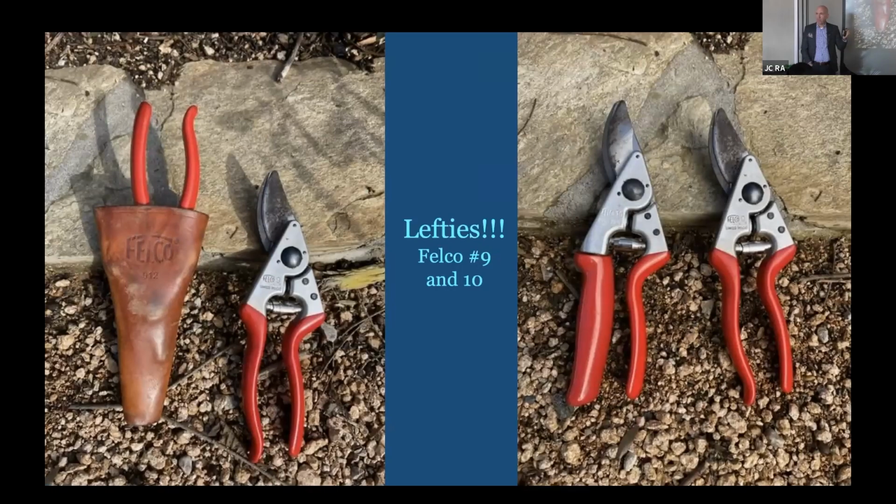They make them for lefties. Any lefties in the audience? I'm a lefty too. Number 9s are the left-handed ones, and I've got these up here. You can come look at them after the talk. But that specificity is good when you're pruning all day long. They make a number 10, which is a lefty that has a rotating handle. I've managed and worked in 2 rose gardens, and I've got these up here as well. They're going to help with that fatigue of pruning all day long. They're really hard to get used to, but that helps a little bit. And it makes a huge difference if you're pruning all day long.